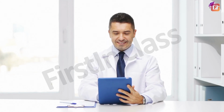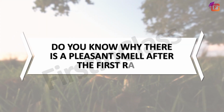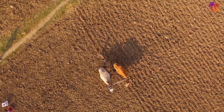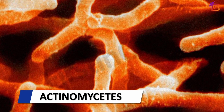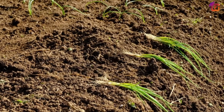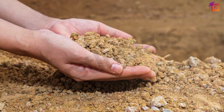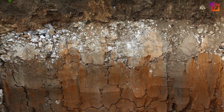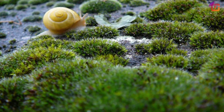Okay, let's brainstorm your mind. Do you know why there is a pleasant smell after the first rain? Well, this pleasant smell is caused by soil-dwelling bacteria known as actinomycetes. These bacteria thrive in the soil when conditions are wet and warm. When the soil dries up, these organisms produce tiny spores that release a chemical compound and are responsible for the springy aroma. We have named this phenomenon petrichor.